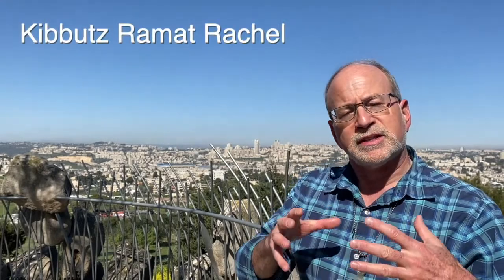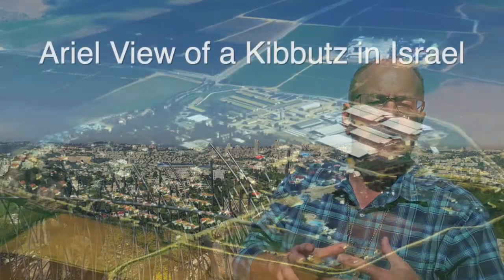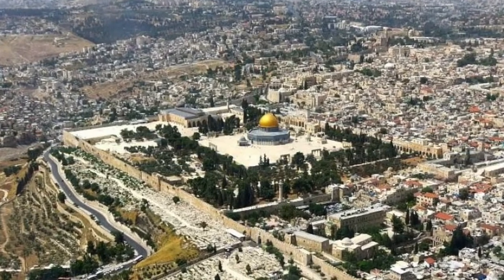So we know a kibbutz is a collective settlement. There were numerous kibbutzim built in Israel starting in the beginning of the 20th century. Ramat Rachel is quite unusual as it's the only kibbutz that's inside the municipal boundaries of a city. In this case, we're talking about the city of Jerusalem, and it's right south of the old city in a very strategic location.